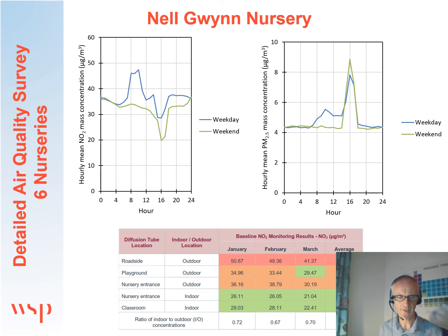And at the bottom there, that's a summary of the nitrogen dioxide monitoring that actually took place during the baseline, because we monitored inside and outside that particular period. So you can see there's a high variation between weekday and weekend concentrations averaged over 2 weeks. There are generally peaks that we can see. There's a peak here for the mid-morning, probably a drop-off of pupils, and there's a peak in the PM2.5 for late afternoon, probably from a pick-up. But generally, there's a strong diurnal pattern between those.